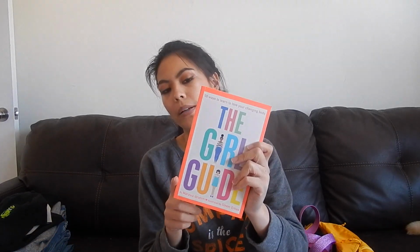Moving on. Some books. This is The Girl Guide by Marawa Ibrahim. This is the 50 ways to learn to love your changing body. And it's really geared toward girls between the ages of 8 and 12. But I bought it anyway because Marawa is actually a roller skater. She is a hula hoop artist. I'm not sure if that's the correct terminology, I'm sorry. But I love her and I just wanted to support her, so I bought this book on Amazon and I read through it in a day.